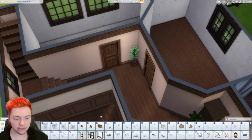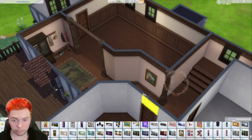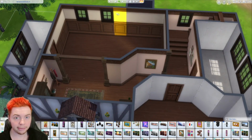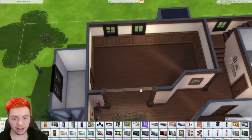Then let's add some pictures. A few on that side. Then I think we just need a couple more on this wall here. I think just that one looks alright, otherwise we're going to be overdoing it a little bit. So then we can move over to our first room, which I guess I'll do the living room next.